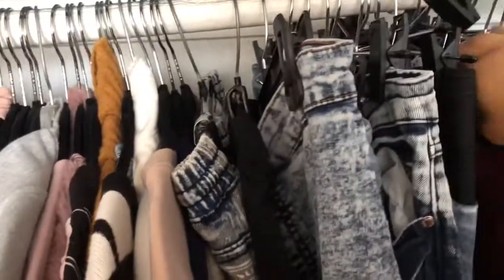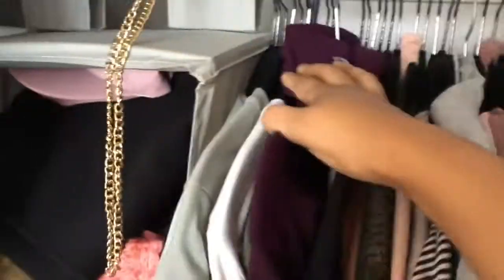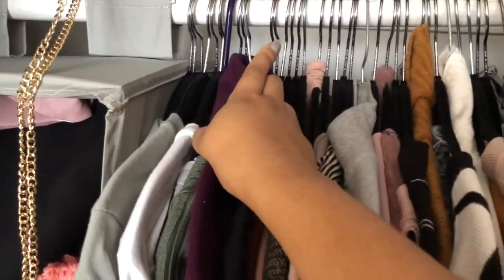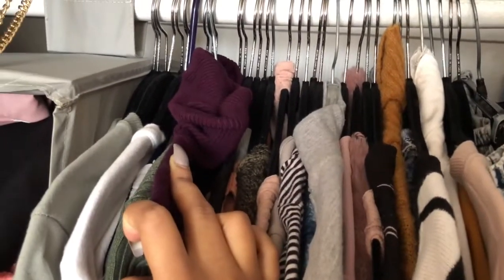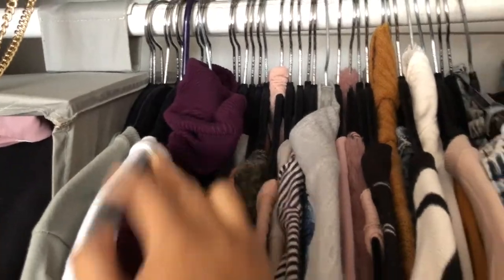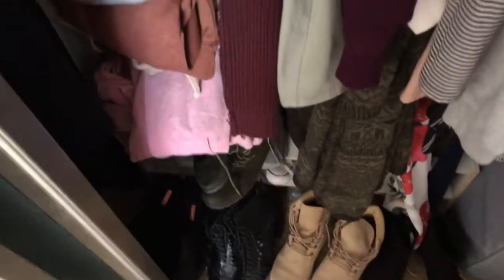I don't like having different color hangers. Unless, well, I have these every once in a while, because if I'm washing some clothes and they can't go in the dryer, they have to air dry, then I just usually put them on this. But for some reason, this is way over here. I don't know why. And here are my shoes, just the basic shoes. And then here's some storage for sweats and things like that. I don't know why this is folded like this. My God, this is gonna drive me nuts.